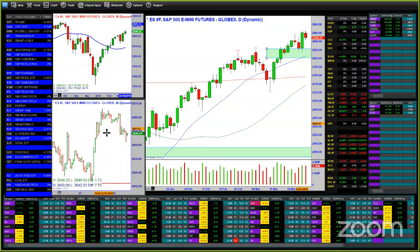And not that there needs to be to go higher, because of that kind of strength. That demand is suggestive that buyers are in full control, they're aggressive, and they're going to take the market higher. Now, the question is, can they actually do it? That's the unknown, the hard right side of the chart that we all deal with.